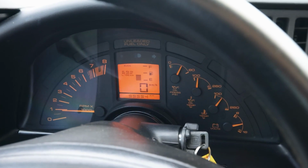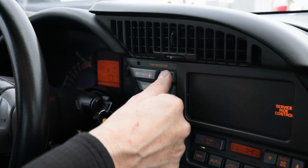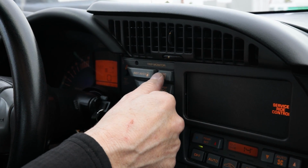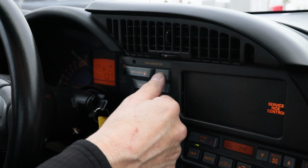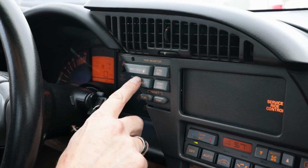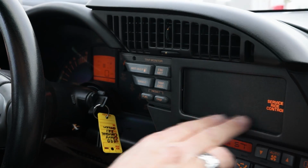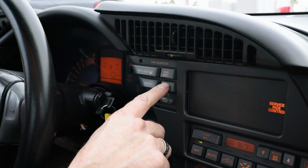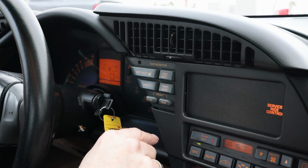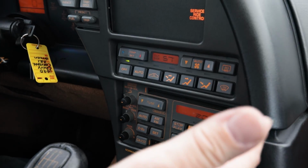Now, it looks like I changed things over to Canadian and kilometers and all that jazz here. So I'll try and put that back here. There we go. All right, trip odometer, range. Okay, folks, all this does work. It's just over here. I don't really recall what's normally in this little screen right here. But other than that, everything lights up. Clock is on.